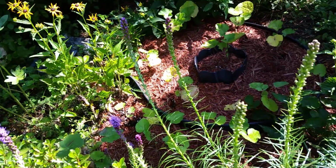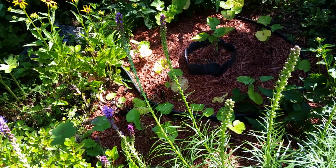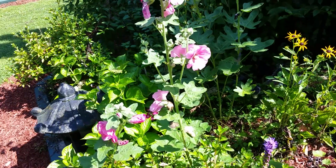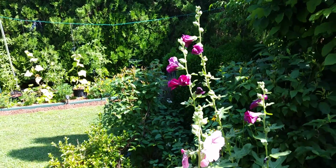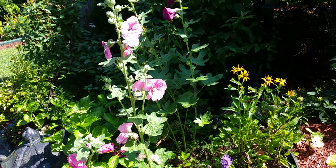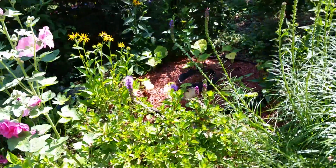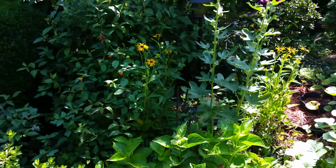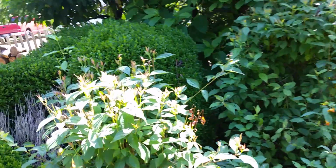And as you can see over here, we have some hollyhocks mixed in with the black-eyed Susans. And I have a couple different colors of the hollyhocks. I love hollyhocks. They come in a variety of colors. It's a real nice tall plant, and this is my tall garden over here. I have two azaleas in here. I have another hydrangea, some other bushes in here, some fruits.